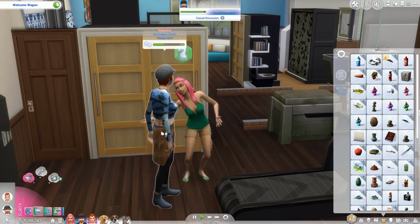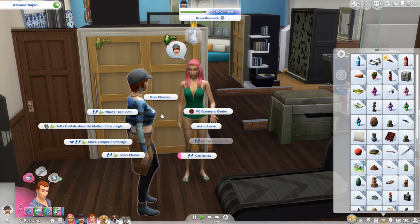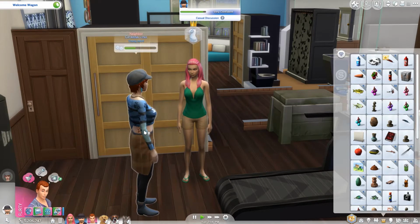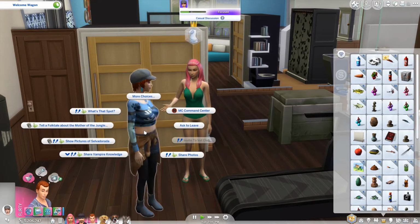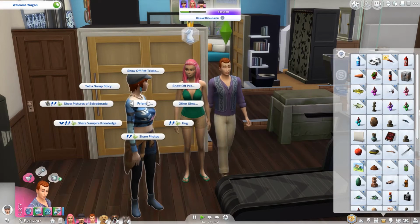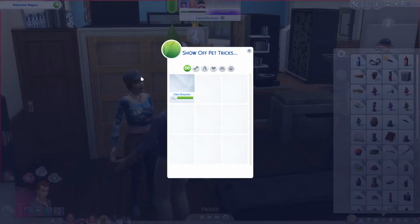And how about you, Kenny? You're friends too, but you could become... You're flirty from your insane trait. I know you don't really have much of a relationship with... Get my name right, Emily, but she may not like it if you flirt with her in front of you, even though your pink is very, very low. Oh, we're not going to show off pet tricks.